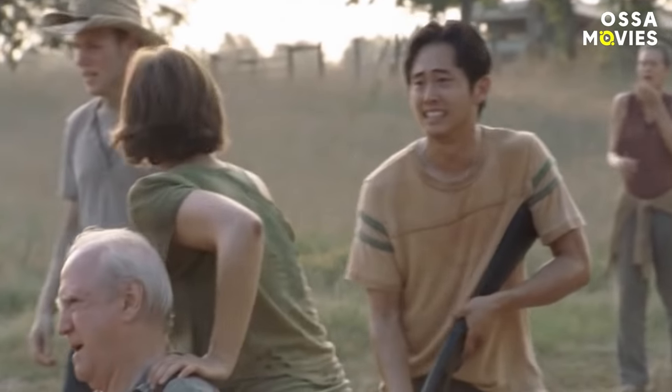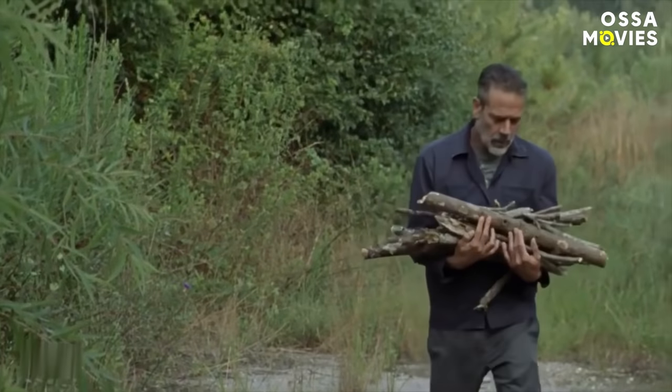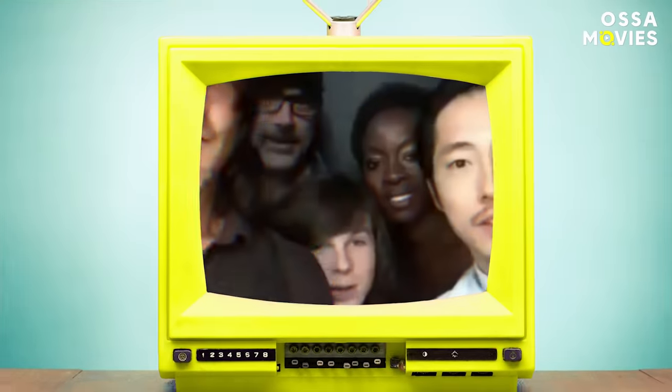At least they all have one thing in common, other than having to survive a zombie apocalypse, that is. And that's their opinion on Negan.